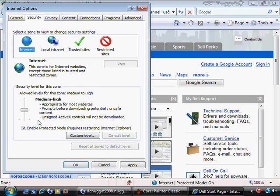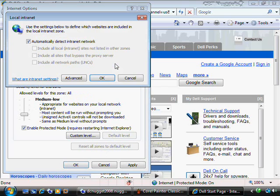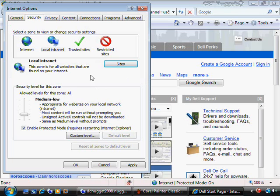Now, for the Internet, these settings are pretty good by default. I can also make adjustments for my local intranet here as well. So, for example, by default, it's going to automatically detect intranet network sites, and it does that based on things such as the subnet that I'm on, or if I'm on a private IP address. For example, I'm on a 10.10.10 IP address. Well, that's not even a usable address range on the internet, so it knows that that's going to be on my local intranet. You could include UNC paths, and you can see other things that you can custom select there if you want to.